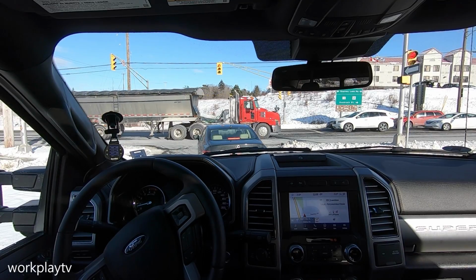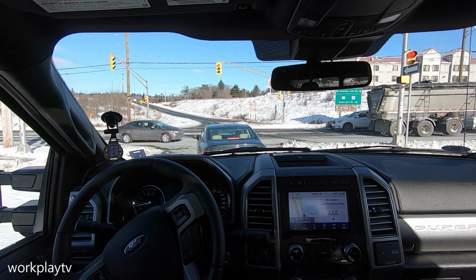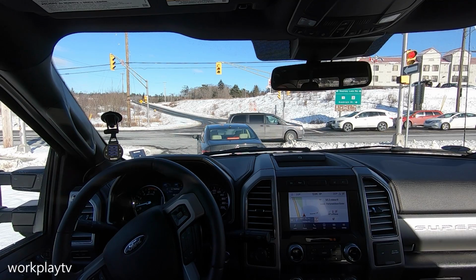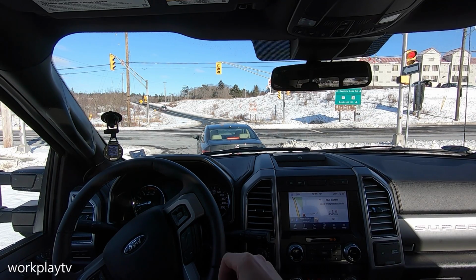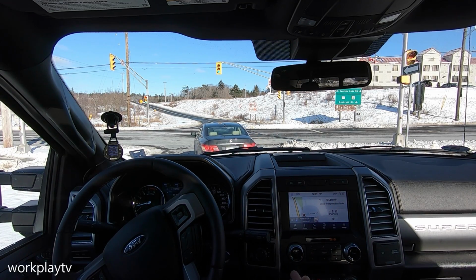All right, so on this run, as you can see, we are hitting basically every single light. We've spent a fair amount of time idling. So this is not a highway loop comparing one to the other. This is day-to-day real world situations.